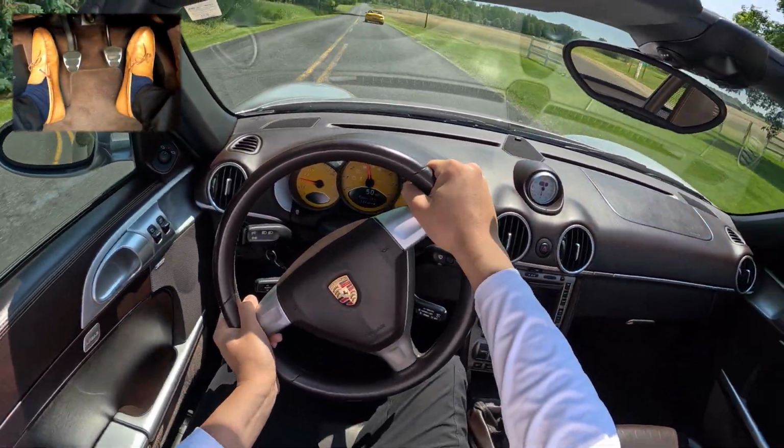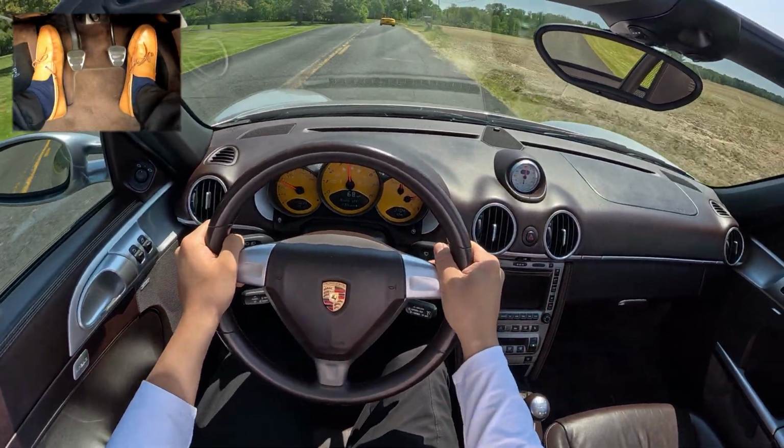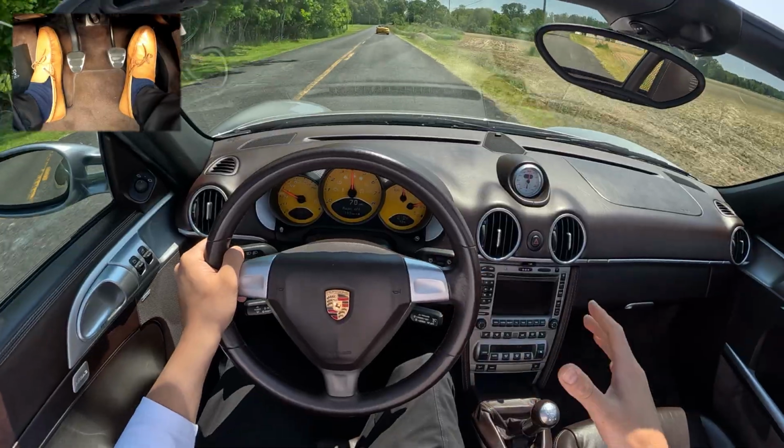It makes some really good noises too. And you know, the S2000 is actually a front mid-engine vehicle, and this is a mid-engine vehicle.